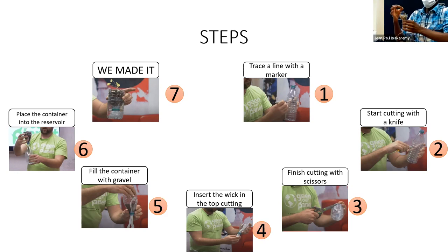If you have a plant like a seedling, this is when you start to look at it, so that it can fit in very well before we put water and place it in the reservoir. Now we are putting the gravel into the container that you just cut. On step five, that's when you look at the seedling, if you have one. Okay, so I think everybody's on step five. So we're ready to go on to step six.